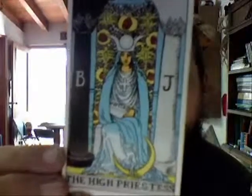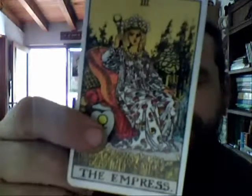Okay? The Magician realizes that he is a male force, a kind of force of manifestation. He wants to be a female force. He wants to discover the female secrets of what is going on, and he becomes a High Priestess. Then he recognizes as a High Priestess that he is a half of something else. The Empress needs an Emperor. Where's the Emperor?